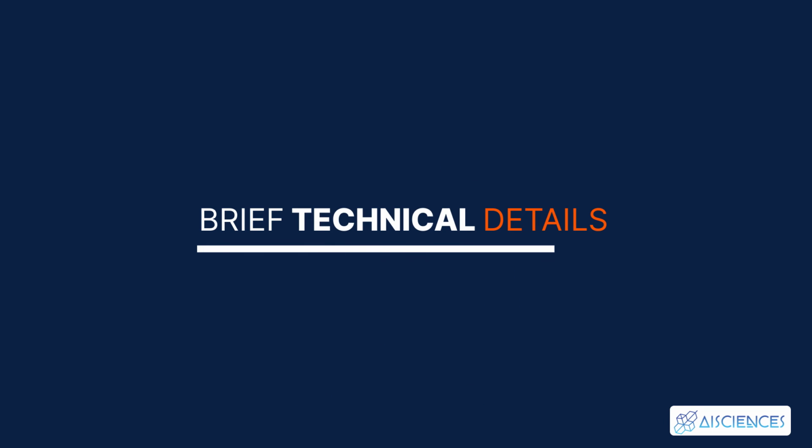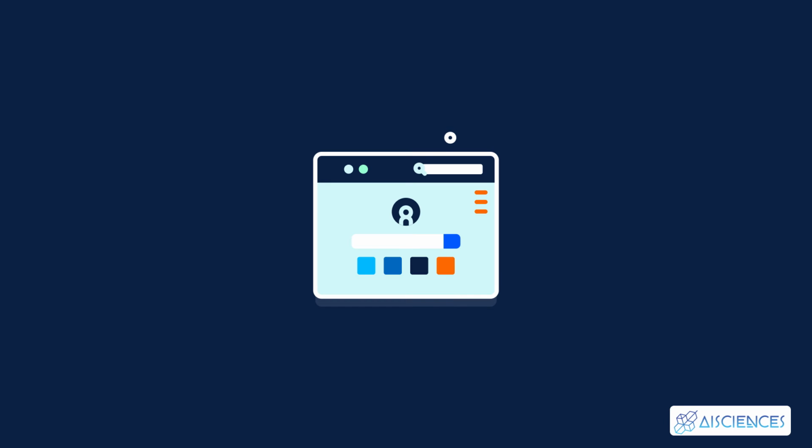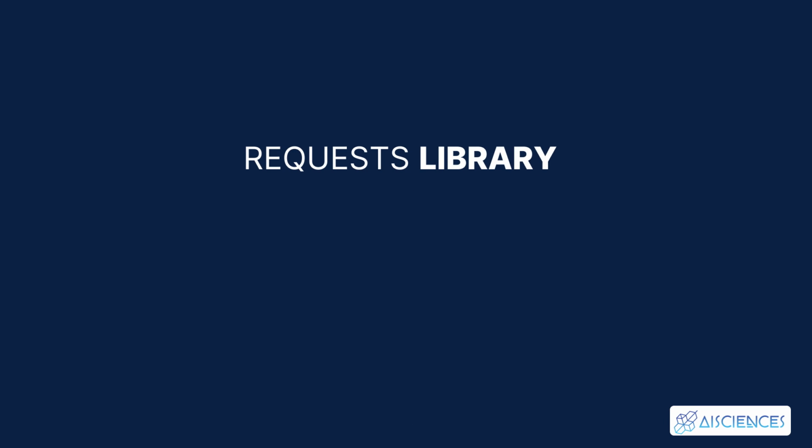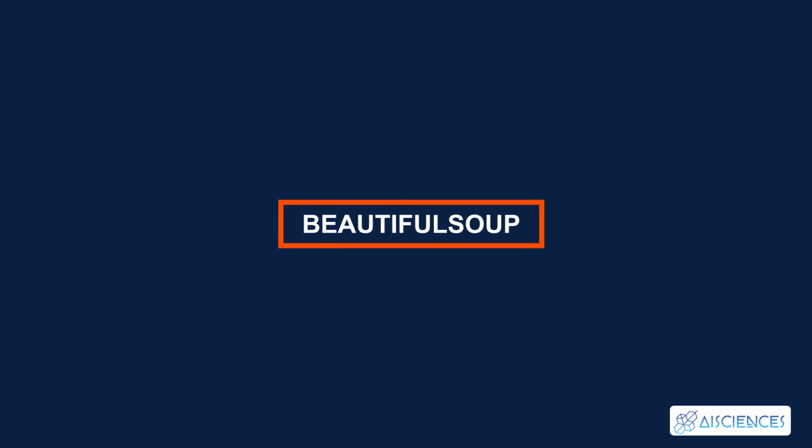Brief technical details. You need to know the website from which you want the content aggregator to scrape content. You can then use the Requests library to send HTTP requests. You can use Beautiful Soup to parse and scrape the content you need from the websites.